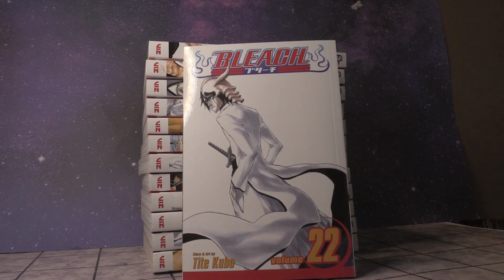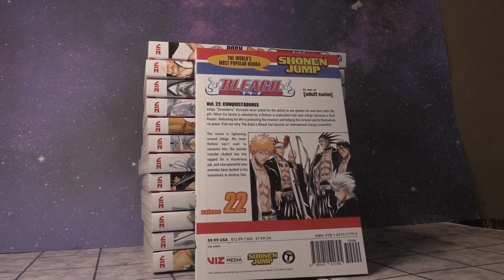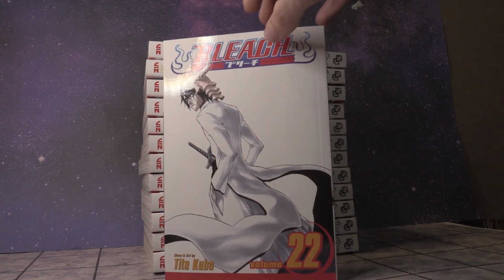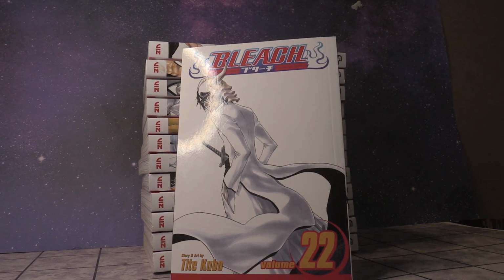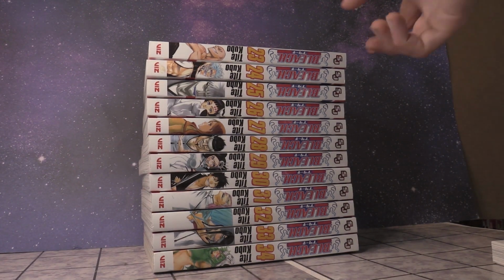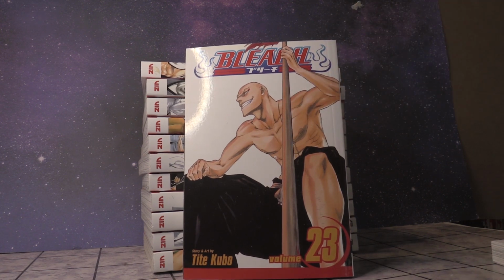Alright, so we have volume 22 with one of the strongest Arrancars on the front cover there. And I really love how the artwork really pops, because it has a pretty simple white background, but then it has the characters fully in color, and it looks awesome. And from the manga box set to the Bleach volumes, it just looks fantastic. It has a really clean look, wonderful art style, and yeah, absolutely love it.